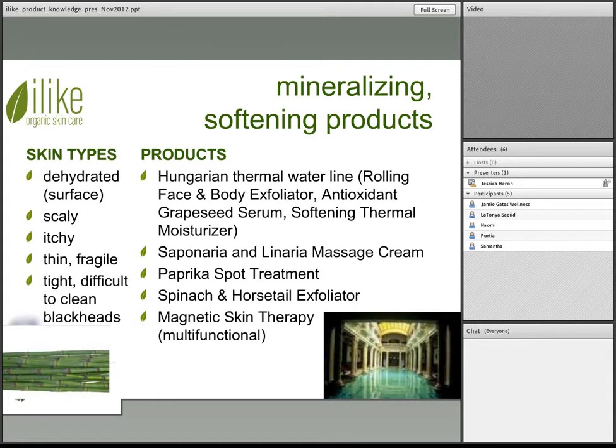The last product I want to address is the magnetic skin therapy. This is multifunctional. It is a product that is unique. It is a natural holistic approach to skincare. It uses magnetite or lodestone, which is a natural mineral from the earth that has a natural magnetic charge. It has positive and negative ions that draw iron into the blood and recharge the cells, so it provides an oxygenating effect.